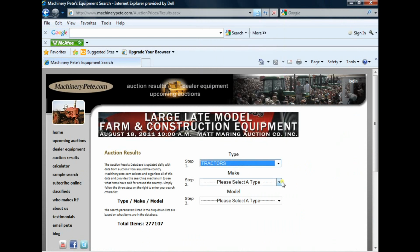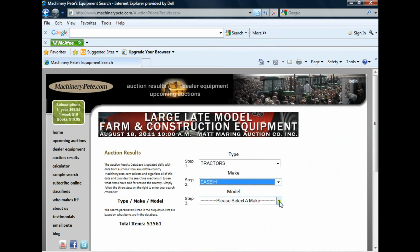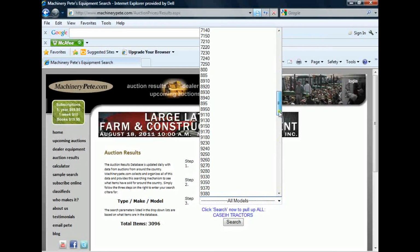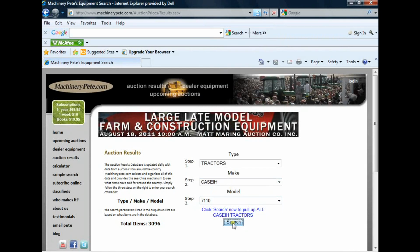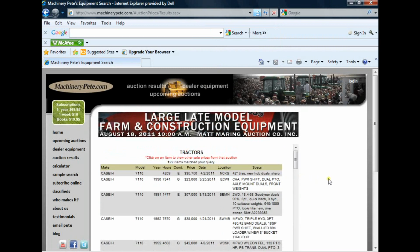It was a new record high auction price I've ever seen for a Case IH 7110. Again, it had 1,477 hours, 91 model, two-wheel drive. So let's click on the 7110s here in our website, and you can see that we've got 122 of them that we've seen sold over the last 15 years. Now here's the one that sold yesterday, August 13th, southeast Minnesota, 91 model, 1,477 hours, excellent condition, $57,000. There's all the specs over here, 90% rubber on the Goodyear duals. Looks like new, one owner, so obviously a beautiful tractor.